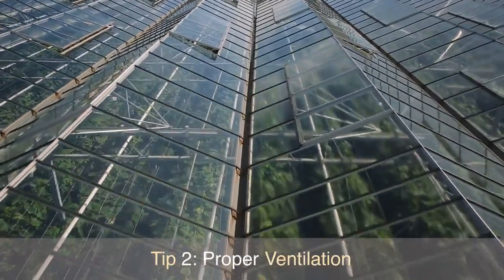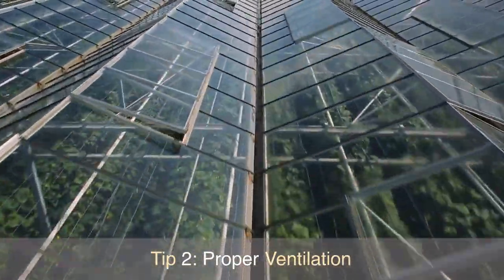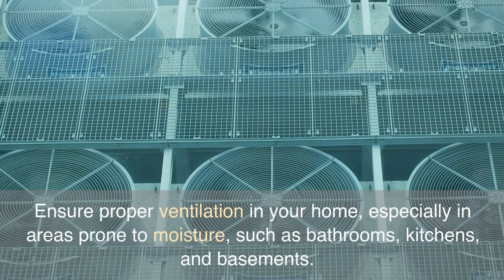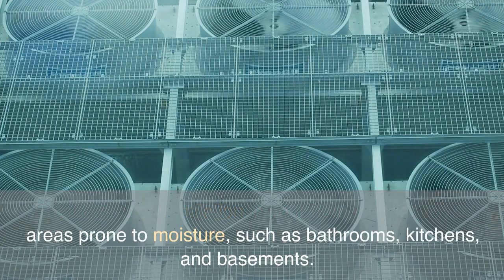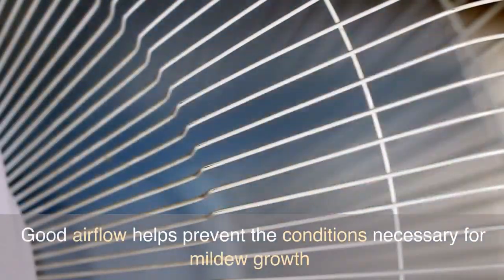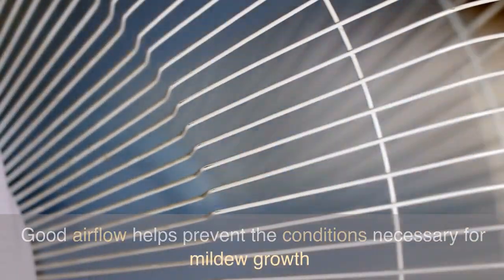Tip 2. Proper ventilation. Ensure proper ventilation in your home, especially in areas prone to moisture, such as bathrooms, kitchens, and basements. Good airflow helps prevent the conditions necessary for mildew growth.